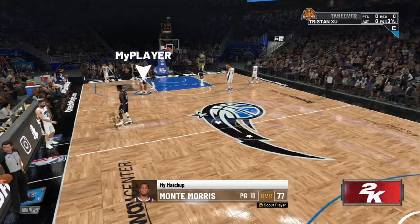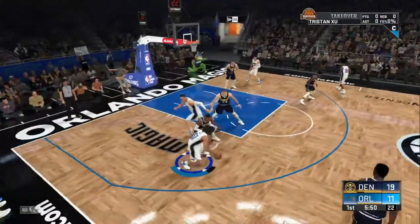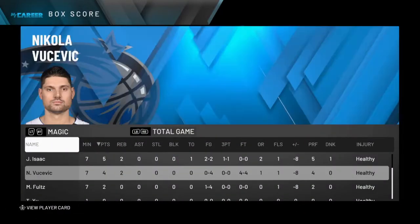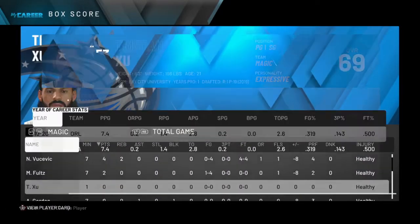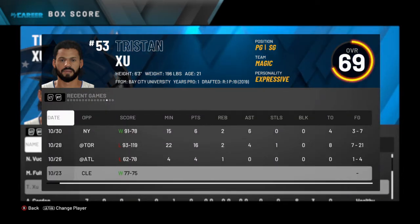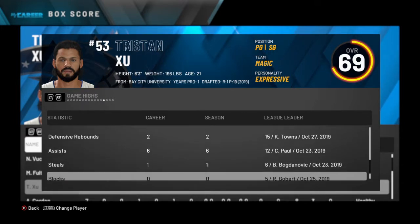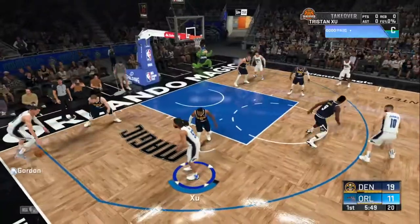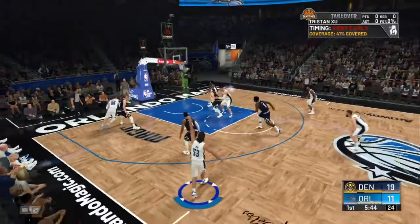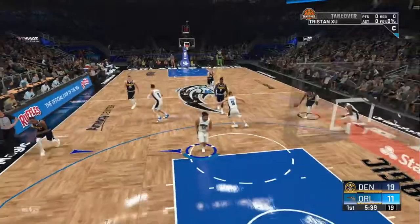So for the Magic, Evan Fournier's checked in for Isaac. And Chase subbed in for Terrence Ross. Big group sub. Substitution here for Denver. Plumlee is checked in for Millsap. Jeremy Grant comes in for Barton. Beasley's checked in for Harris. And Monte Morris subbed in for Murray.